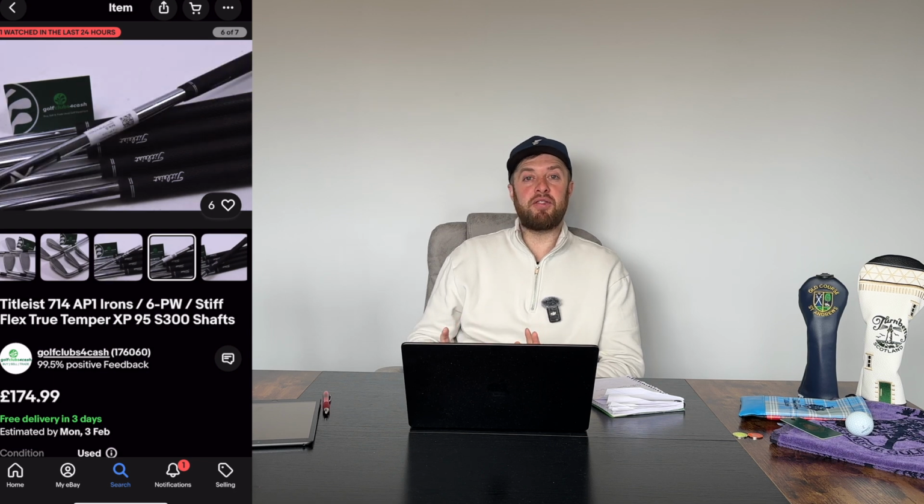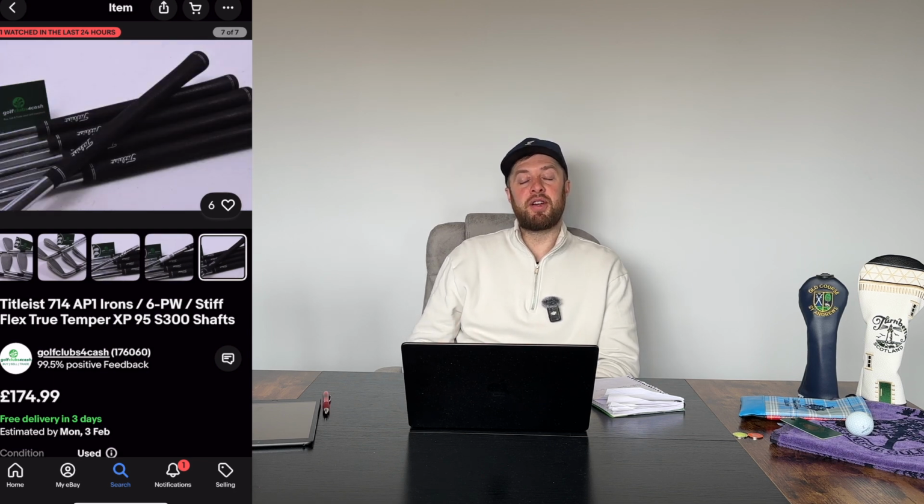That was a bit of a quick fire: my favourite, or best value, full cavity irons under £200. That's from all my experience as a PGA professional. I've worked in the golf industry for over 20 years, selling and buying second-hand clubs. For anybody that already watches the channel, I'm an absolute golf pervert. I love buying second-hand clubs.